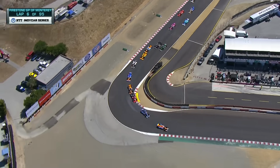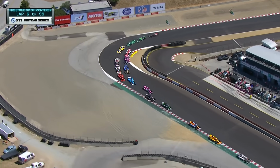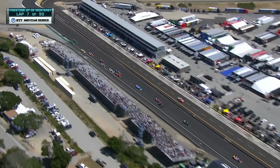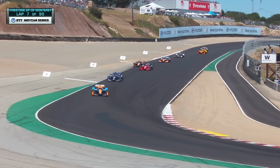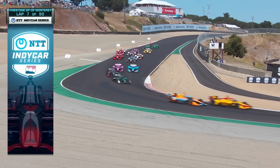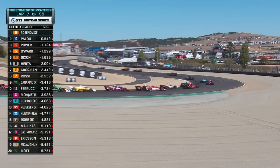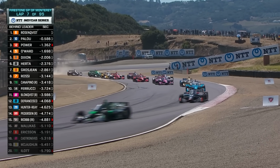So Rosenqvist gets the jump in that papaya and light blue McLaren Chevy through the final turn, stretching their legs up the hill, over turn 1, and here we go again to get this Firestone Grand Prix of Monterey back underway. It's cool up front, but I love that move from Canapino, diving on the inside of turn 11. You see a little bit of side-by-side action here now through turn 2. Rosenqvist with a nice jump up front, though, over Palou.